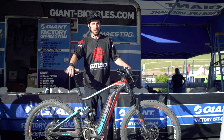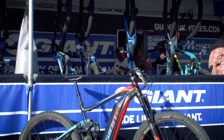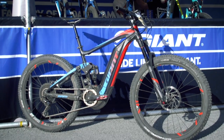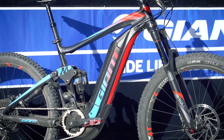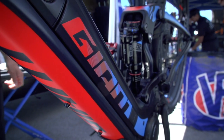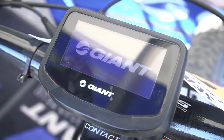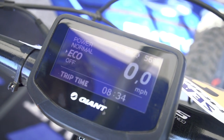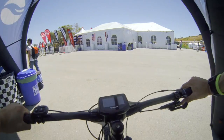So this is the bike I'll be riding my first e-mountain bike race on. It's the Giant Full-E+ O SX. It's a full-on trail bike, 140 mm travel on the rear, 160 up front, and I've got this Yamaha SyncDrive power, 250 watts. It's gonna help me hopefully win this race. There are different settings: you've got Eco, Normal, and then Power. That's the setting I'll be using.